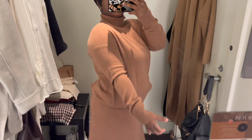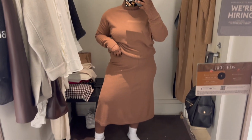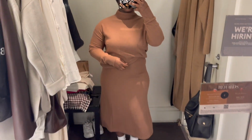I love the turtleneck details. I love the elastic waistband on the hips. I love how the skirt has an A-line silhouette. And I love that the sweater is a bit oversized but not too much, so you can definitely tuck this in and wear it together as a dress.